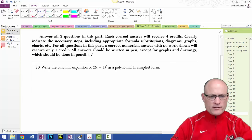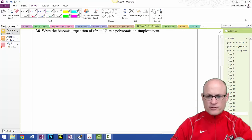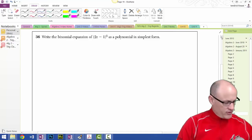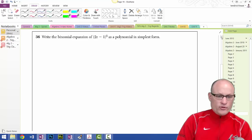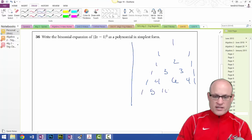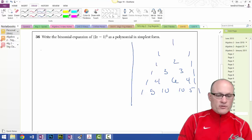So we want to write this binomial expansion. Now we're at a 4-point question, so we've got more work to do, in its simplest form. What we need to do is, you can either do Pascal's triangle, which I will do over here. That's 1, 1, 1, 1, 2, 1, 1, 3, 3, 1, 1, 4, 6, 4, 1, or 1, 5, 10, 10, 5, 1. Or you can do it the way I like to do it.